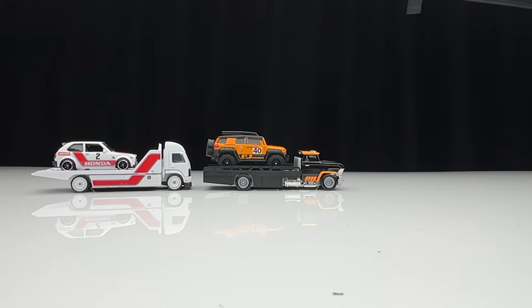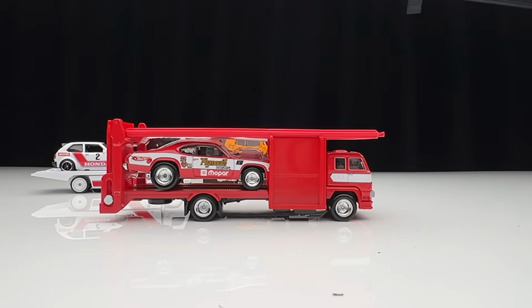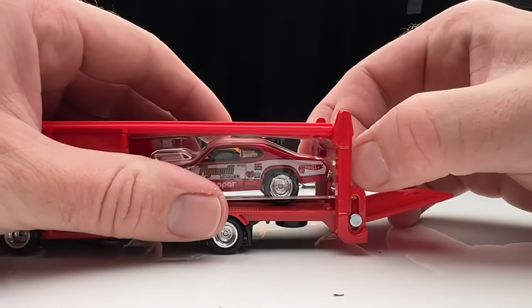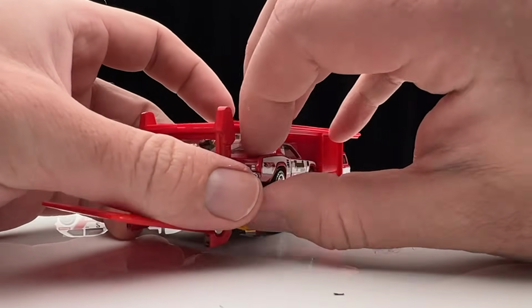And again, we're going to do some little package saving. Which gets a little bit complicated with this one because you've got to save an inner piece of the package too. And that is what's actually holding in the car. See that right there? So what do we got to do? We got to take the car out.